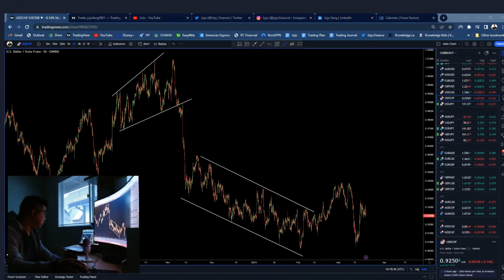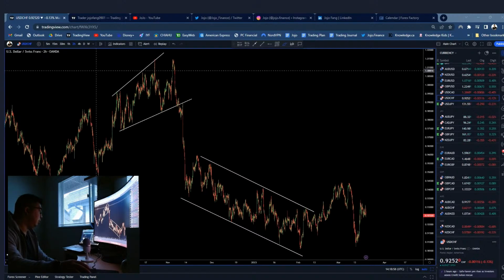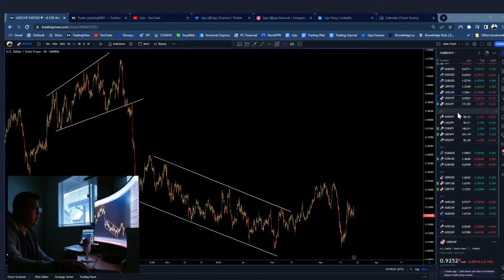So let's continue here. What else do I see here? How do I manage corrective impulses? Can you be a little bit more specific on that? Corrective impulse, you mean an impulse within the correction?